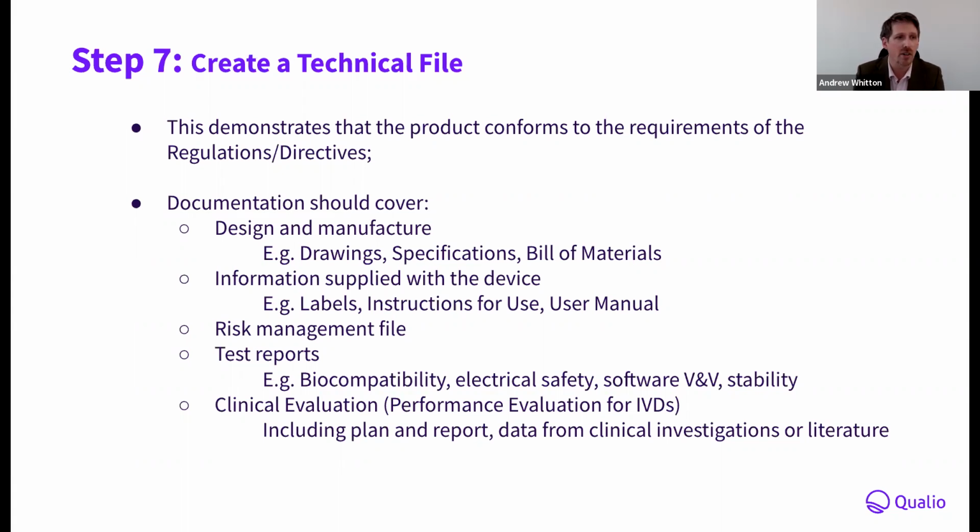The technical file includes, there's a list here of some of the parts. It includes some basic information for understanding what the device is, how it's designed, and how it's manufactured. It also provides the information that is supplied by the manufacturer with the device. So that's the labeling on the device, instructions for use or IFU, and user manual if it's an active device, generally speaking. And for CE marking, the technical file also needs to contain all this information in all the languages required by the countries into which it's sold.